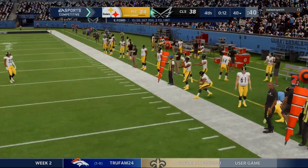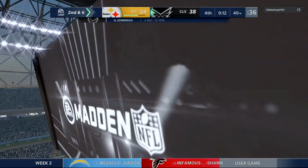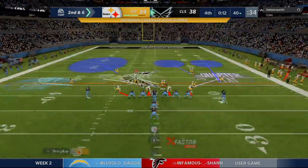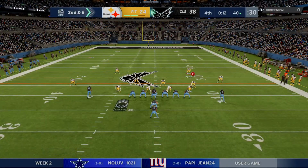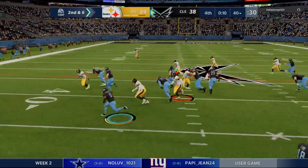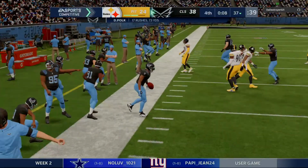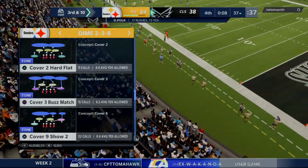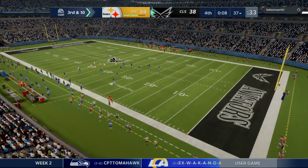That one complete to his receiver, Jennings. And he'll go out of bounds, it looks like, right at the 40. They'll contain him to just 4. 2nd down. On the pickup, 2nd and 6. And he'll give it here to his running back. That's a big loss of 3, and it brings up 3rd down. He's out of bounds behind the line of scrimmage.